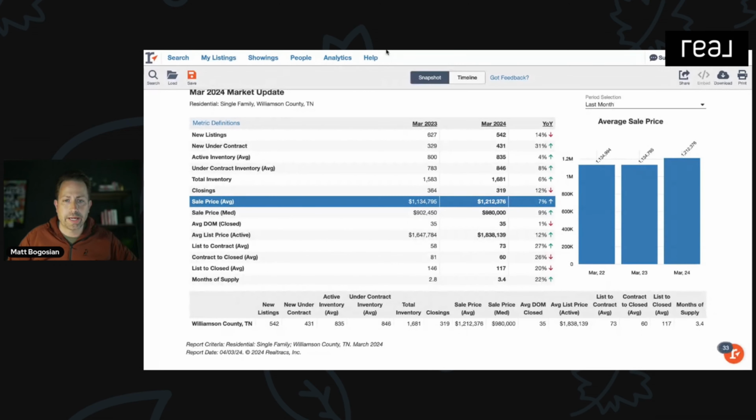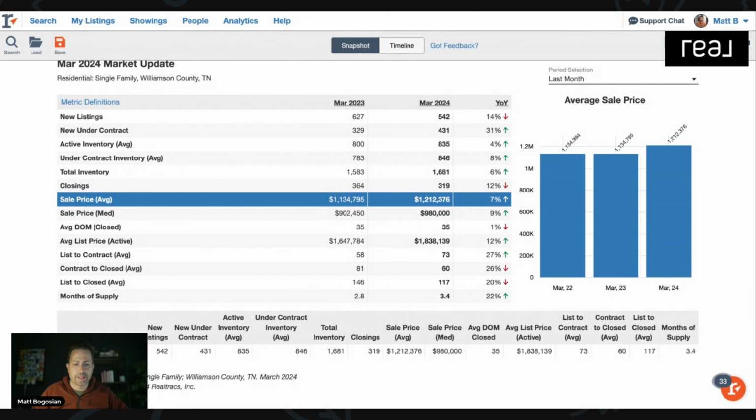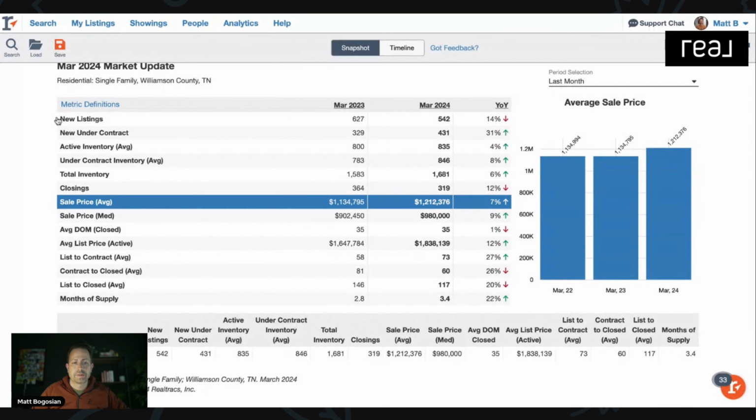I think I want to dive in now to the under contract versus active inventory. I think that's an interesting figure to keep track of. And then we'll just look at a little bit of closed data and we'll wrap things up and I'll let you guys go. So, all right, let's see here. I need to change the screen that I'm sharing. Okay, let me make sure. Can you guys see that? I'll make myself smaller. Okay, there we go.